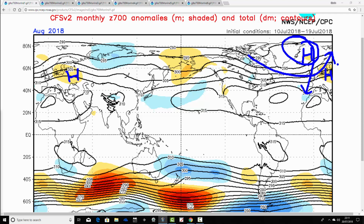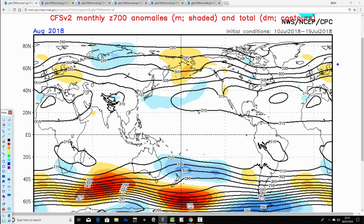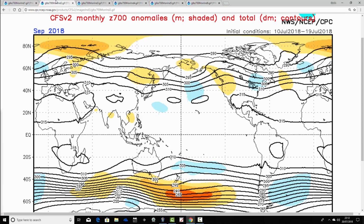There's not much suggestion of that on this chart. That area of above average heights to the north is a weak area. It looks like the main area of above average heights is to our east. So tentatively I would suggest that for August, CFS V2 implies that the heat wave is likely to continue.